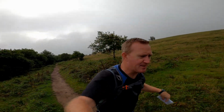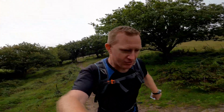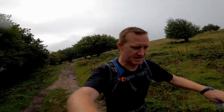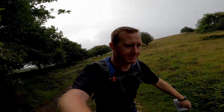This certainly isn't the weather that I was expecting. I was expecting a little clearer and sunny, but it's a bit drizzly. So we start off fairly level, round the side of Mendips, then heading up onto Dolebury Warren, dropping back down again, and then another climb up onto Beacon Batch.